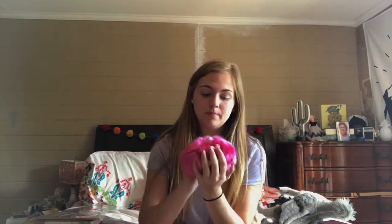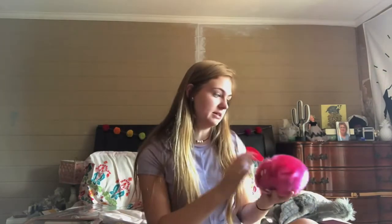So I got this at Weasley's Wizard Wheezes because I always wanted one, and I named it Fred after Fred and George. It's really cute and it purrs, and it's just a little pygmy puff, and I love pygmy puffs, so I got that at Weasley's Wizard Wheezes.